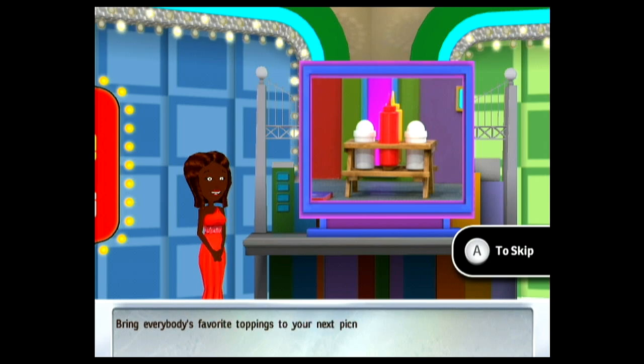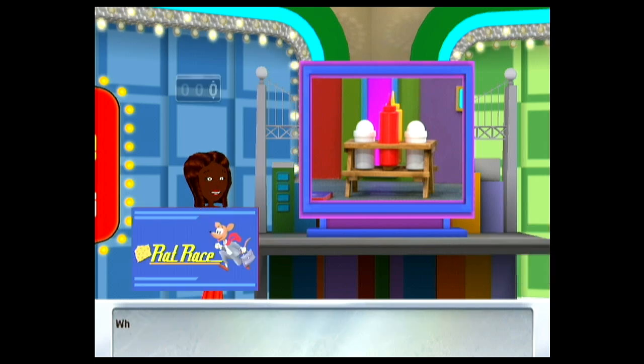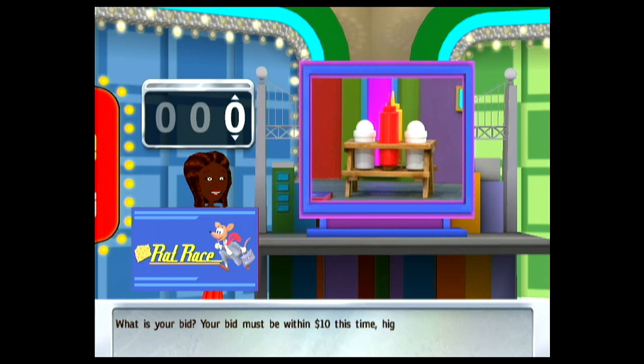Bring everybody's favorite toppings to your next picnic with this mini wooden picnic table that houses your ketchup, mustard, salt, and pepper shakers. What's your bid? Your bid must be within $10 this time, high or low.